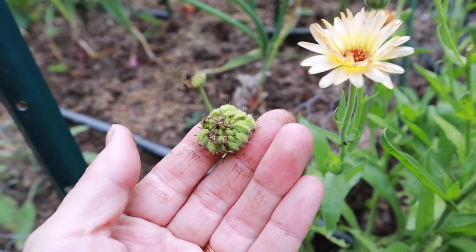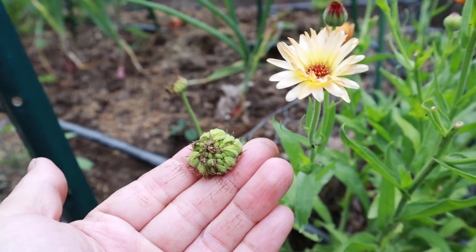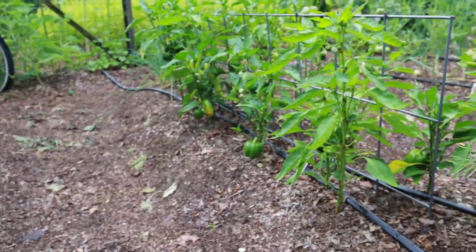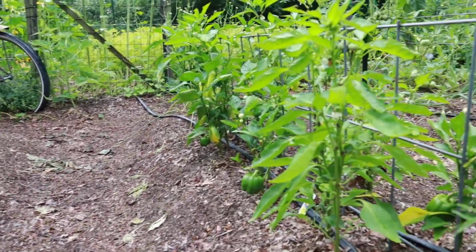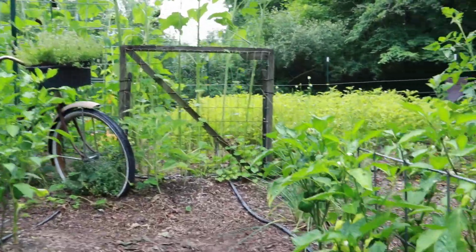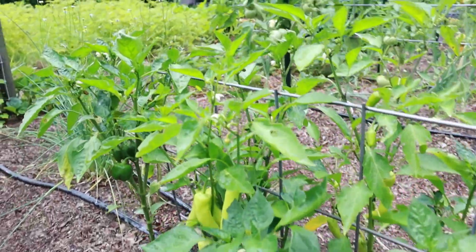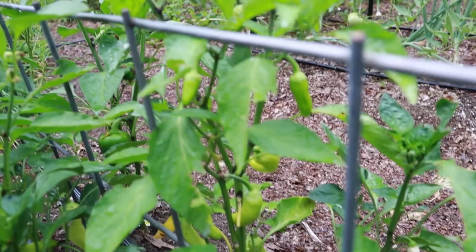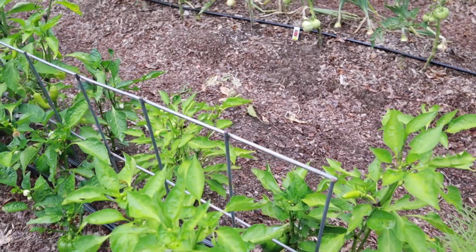So this will dry out completely and turn brown, and that's when you know the seeds are ready to harvest. These two rows of peppers were supposed to be mostly sweet peppers. And I do have a fair amount of sweet peppers, but mixed in with that, I have some banana peppers that were a complete surprise because of the mix-up with the greenhouse. But we'll put them to good use.